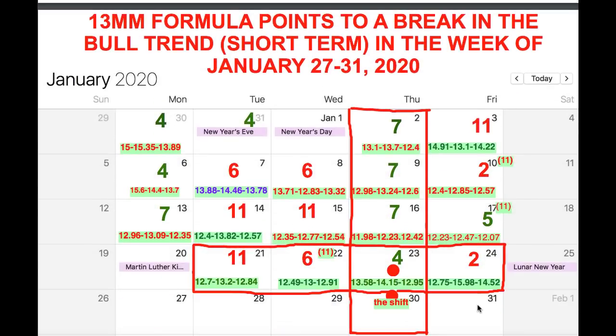So here it is. 13 markets move forward, guys. It points to a break in the bull trend short term, specifically in the week of January 27th through 31st. We've got a deadly situation for the bulls right here. We're actually noticing a shift. If you focus right here on this column, which represents all Thursdays, we had a pretty easy trend. 777, pretty much identical move. All of a sudden that changes.